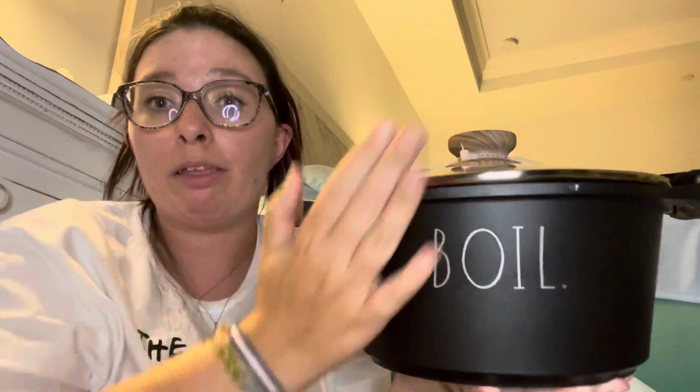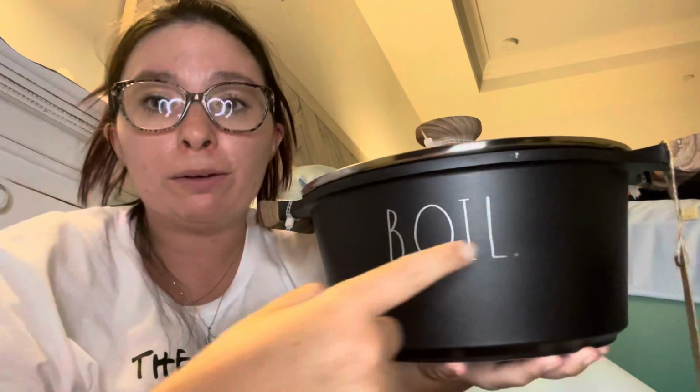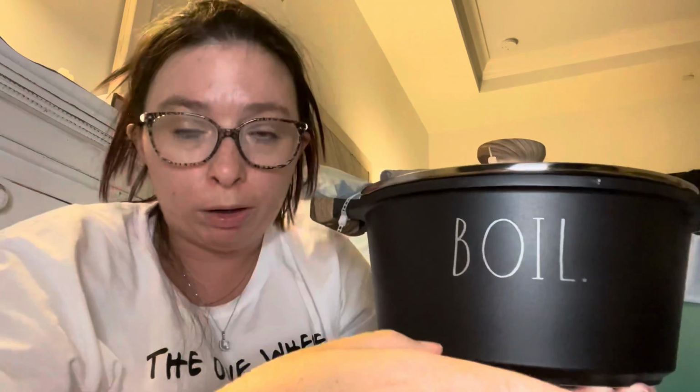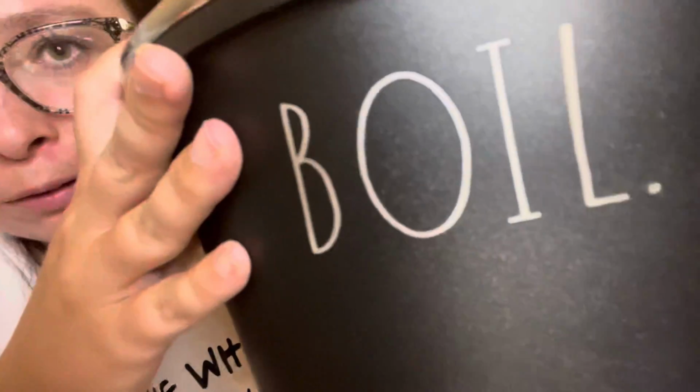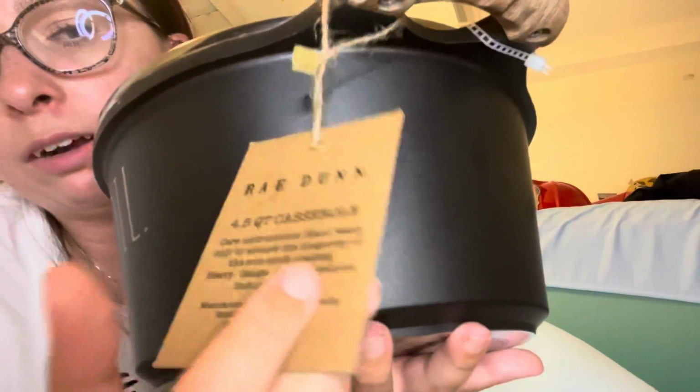You may or may not know, but I've been in the market for what I'm calling my pasta pot. It's so cute because it says boil, and you have to boil water to make pasta. And also what's been very important to me is a lid. And in case you haven't noticed yet or could tell, this is Grandin.